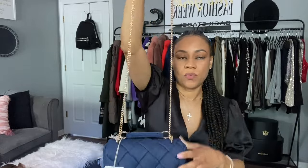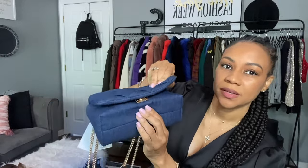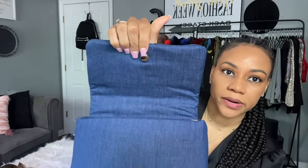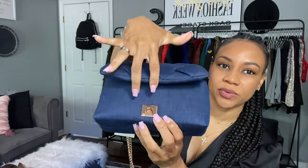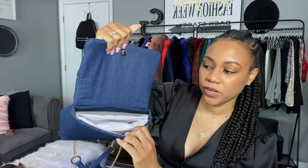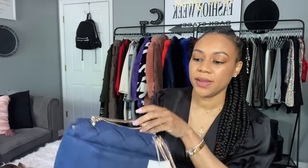You can wear it long like that, or this is my preference, to wear it like this. It has plenty of room. It has ample space. And the clasp is not a clasp. It slides. Let's see. This little part slides up and into that compartment, if I'm explaining that correctly. We have plenty of room to keep my wallet, my cell phone, my keys, or my key card if I want. And then it also has this back pocket as well.